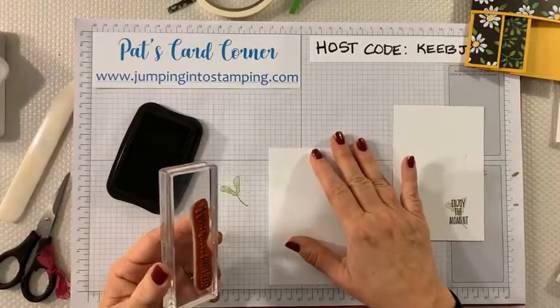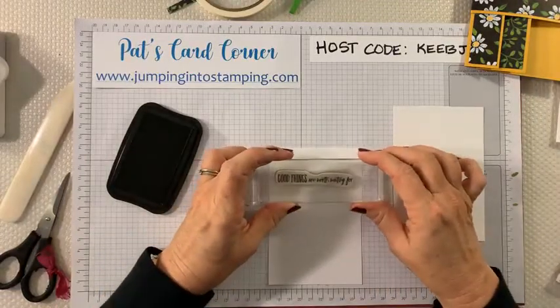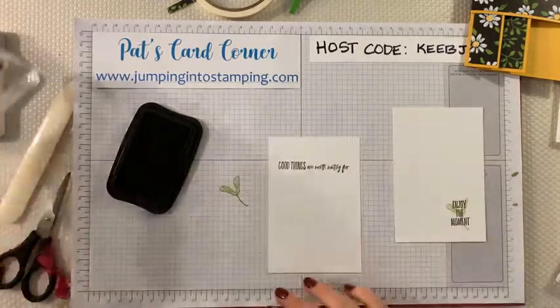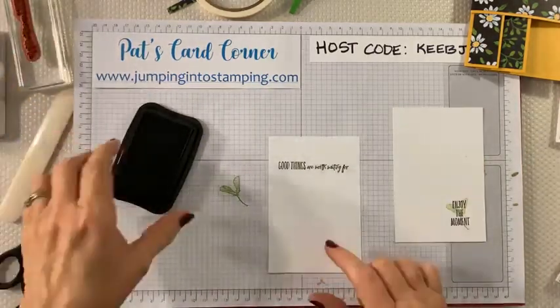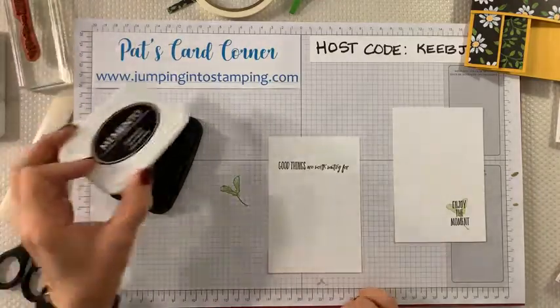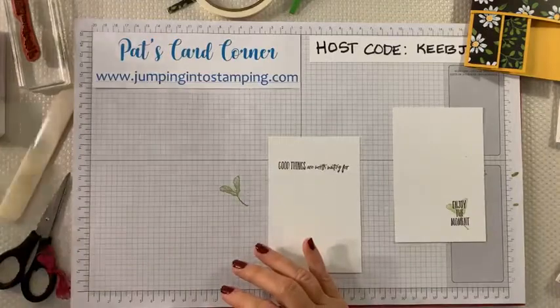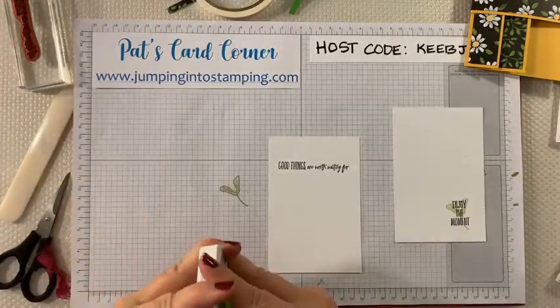And I'm going to stamp this up near the top too, so I have plenty of room to write. And then I think I'm going to put a little leaf on the inside here too. So now that I've cleaned off my leaf stamp, I'm going to do it again.